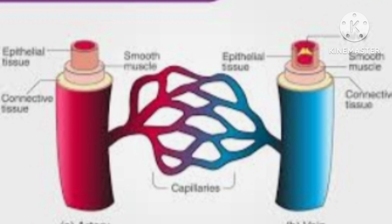Take a look at this illustration. Take note of how the exchange of food, gases, and nutrients occurs in the capillaries. Oxygen, food, and waste enter and leave the blood only through the microscopic capillaries.